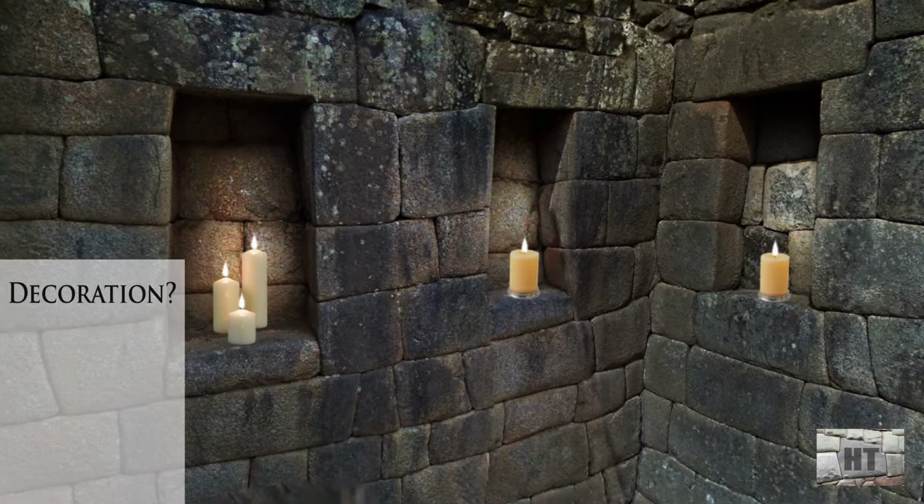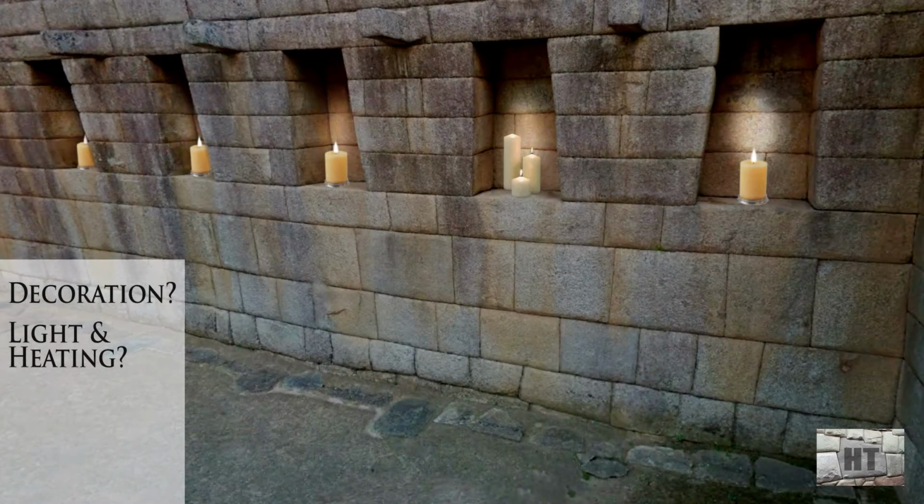Second, each niche is a place to put a heating lamp, and this makes sense as they might not have had the wheel, but certainly they had slow-burning waxes and oils. They must have had heat, and the middle of the room doesn't have any burnt stone, so it seems that on the coldest nights each niche would have a heating lamp.